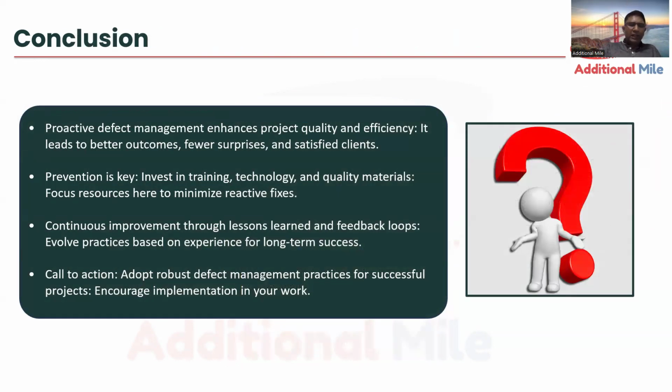Now we are on the last slide. We are exactly on time, so I am very happy about this. What is the conclusion of our entire session?